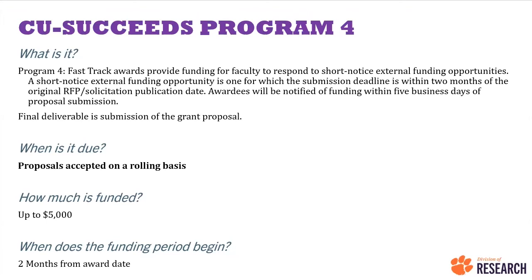But sometimes there are these very short ones that come out. So it has to be 2 months or less from when it's released to when it's due to apply for this funding opportunity.